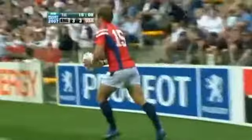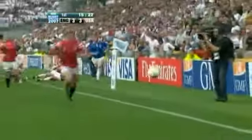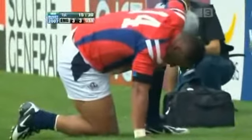A little left-footed kick there. And did that go out on the full? I'm sure it did, but Jason Robinson, eager to get his hands on the ball. He's done it a couple of times, but the Americans, I have to say, are quite well organised in defence at the moment. They are, and they're slowing the ball down quite effectively at ruck and roll time. Or England actually aren't moving the ball as quickly as they might when it's presented to them.